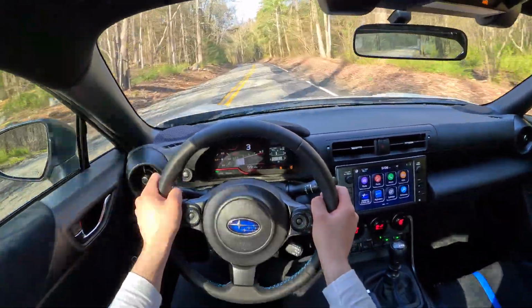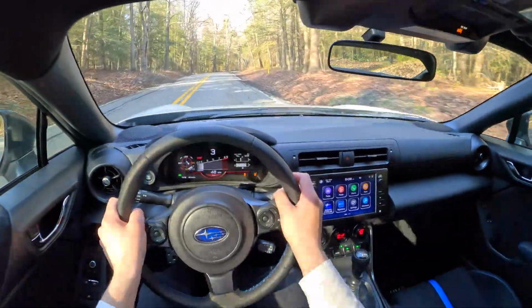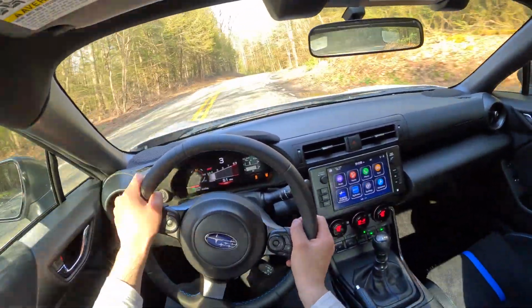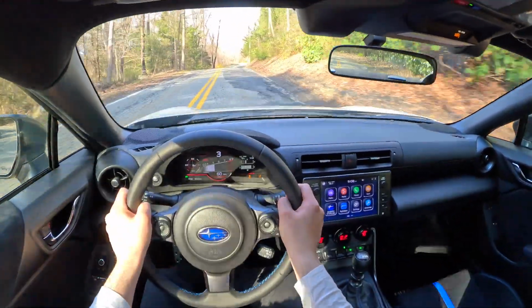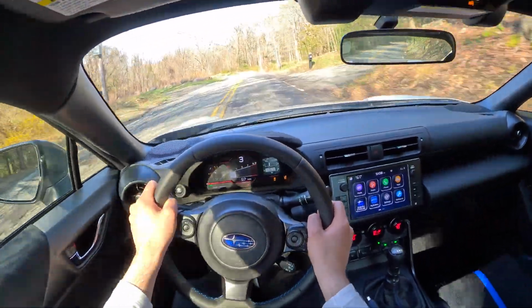Speaking of steering, it's very precise and has a nice feel to it, but it doesn't provide the feedback I would expect. You mostly rely on visual and lateral feedback driving this thing. The brake pedal may seem a little weird at first, but once you get used to it, it will allow you to precisely modulate the braking power, and I didn't notice any issues with fading.